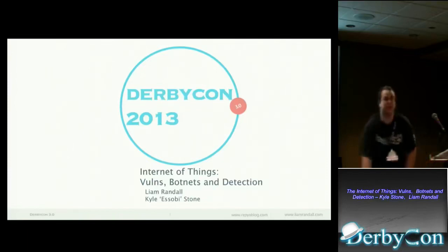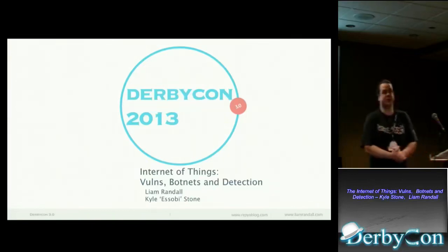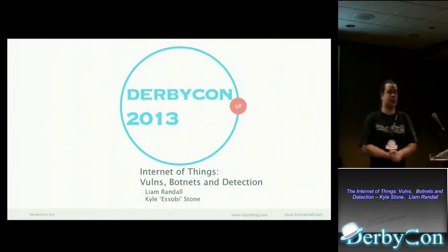The talk today is on the Internet of Things, vulnerabilities, botnets, and detections. We're going to be discussing how to build development kits for tiny embedded devices and vulnerabilities and low-hanging fruit in SCADA, ICS, and other types of embedded devices.